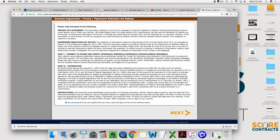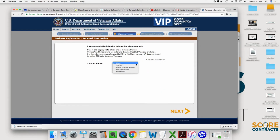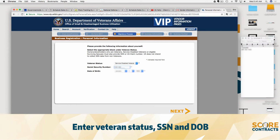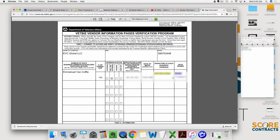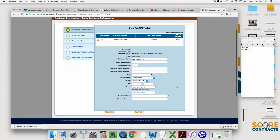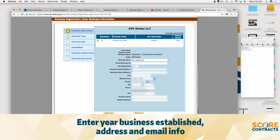I love this. Paperwork Reduction Act. Yeah, right. They got more paperwork than anybody I know. We just went through this. Tell me they didn't have the same information carried over. Find it hard to believe. You know, I can see why people get frustrated. We're asking the same information over and over again.